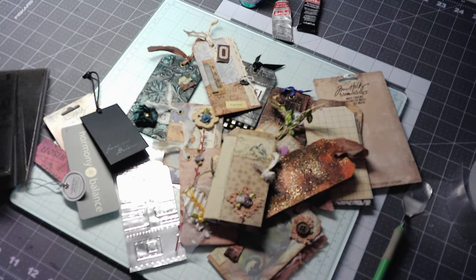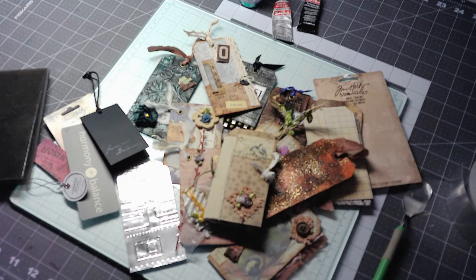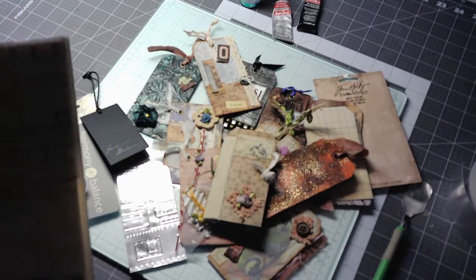So today I just wanted to show you some things that I have been working on. Like I said, first of all, I'm a huge Tim Holtz fan. I love Tim Holtz things, and I have a huge collection in my stash, and a lot of times I hoard it. I don't want to use it, but what I do have used are these embossing folders.